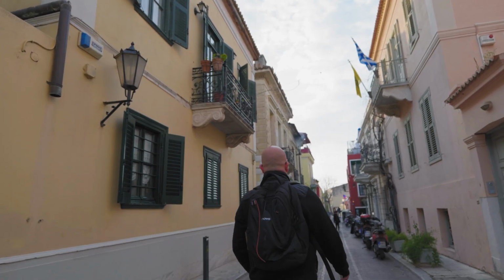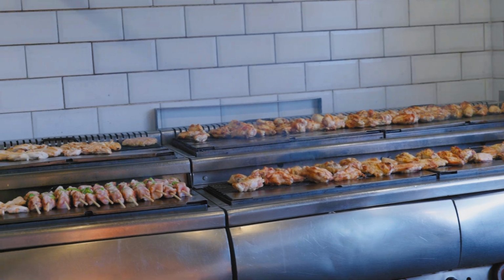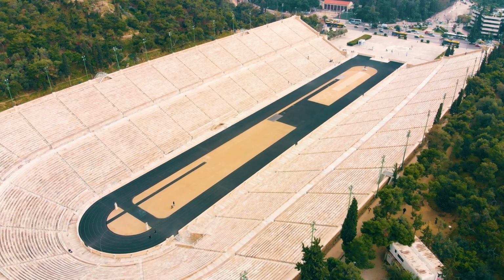But that's not everything. We did visit a lot of the ancient sites, but the city is equally great if you want to lose yourself in the great hospitality. But before we get hungry and drink wine, let's get some steps in. First stop, the Panathinaikos Stadium. This is where the first ever Olympic Games have happened, and it's still now used as an events venue.